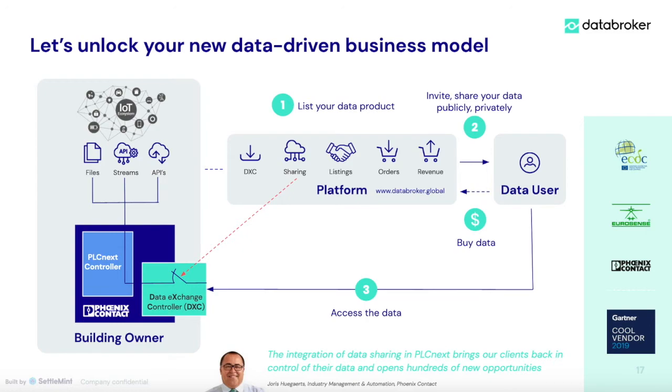All the IoT sensors are collecting data, and they are in different formats. It can be a file, a stream, or an API. The PLC Next controller from Phoenix Contact is capturing all this data and declaring this data in the Data Exchange Controller, DXC, which is a piece of software that Databroker delivers. Then on the Databroker platform, the Databroker.global website, the clients of Phoenix Contact will list their data products available in the DXC. Then they will invite other applications, other organizations to access the data.